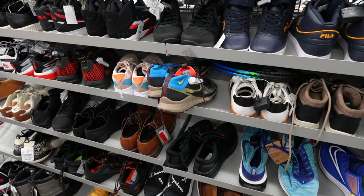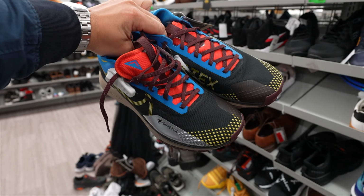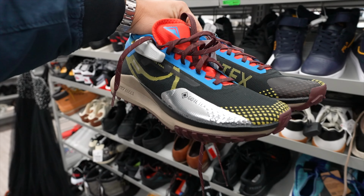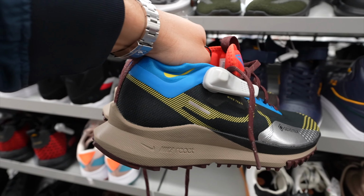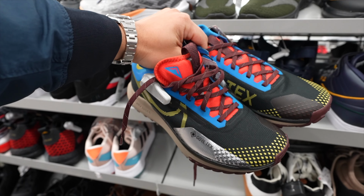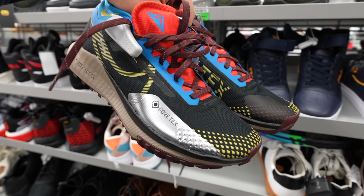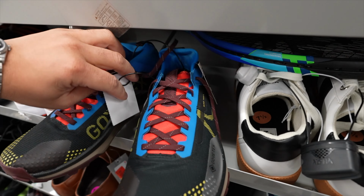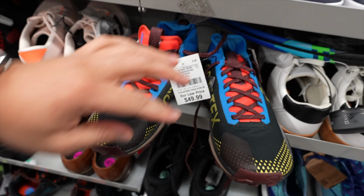We have another pair of these Nike Pegasus Trails with the Gore-Tex lining, this time in a completely different colorway. You still have some of those natural earth tones, but you also have these sort of Marvel-ish hints and pops of color. Even that little metallic right there on the side. Never seen these before, but they are here in a size 8.5 for $50.